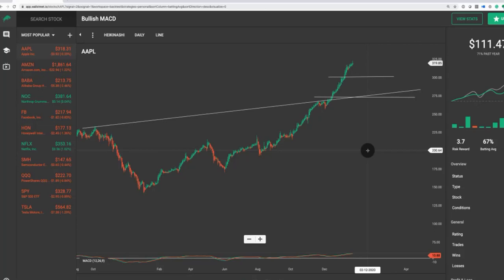So there you have it. Two huge places of support, right at 300 and again at 275. I know that's a long ways down from where we are right now, but again, with the market volatility, I wouldn't be surprised if we gap down tomorrow.